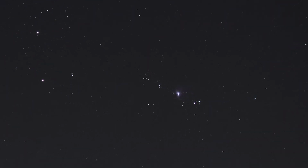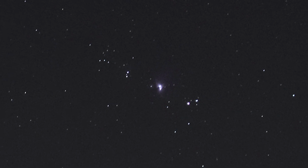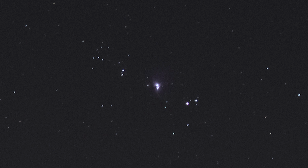And this is my image. This is just taken from a camera on a tripod. I took about 50 or so shots of the Orion Nebula and combined them together to get this image.